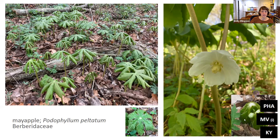This plant, when it's coming up, you can kind of see it pushing up, and then they look sort of like little umbrellas. The leaves open up, and then this single solitary flower appears at the base of these two leaves. And that flower will eventually, once it's pollinated, turn into a berry that has many seeds in it, but it looks like a small lemon. So this kind of big berry at the base.